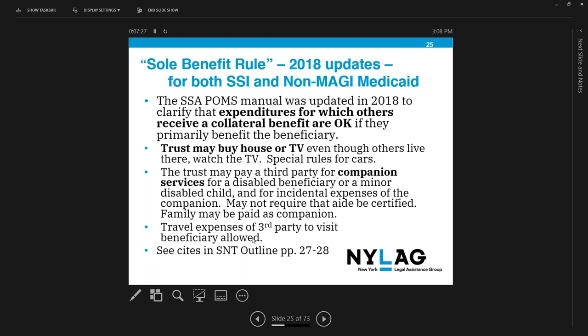The sole benefit rule. These are some updates that were put in the POMS. When I say the POMS, that's the Program and Operations Manual. The sites for all this are in the outline that the invitation to this had the link to, and it's also elsewhere in this PowerPoint that has all the links to the sites. So it was updated in 2018 to make it a little more liberal for when an expenditure is okay even if others receive a collateral benefit because it primarily benefits the beneficiary.